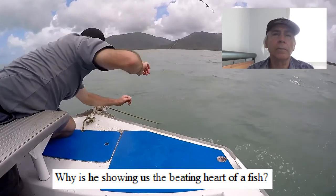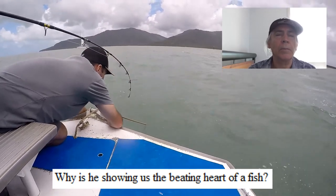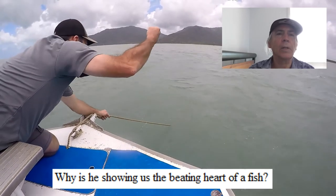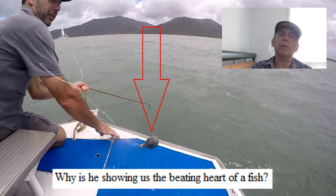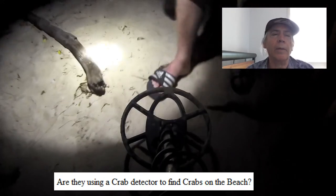Shock value. What's happening here? You still got him? He's pulling up or something. Fishing line. He's a shark. Holy shit. That came fast. Imagine if that hit you in the mouth.